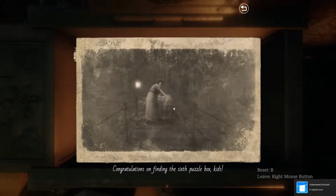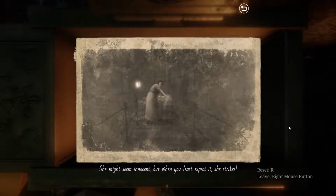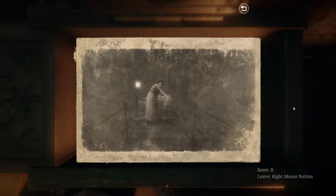Congratulations on finding the sixth puzzle box, kids. Sixth? Damn, I thought you were in 10. You are brave to venture into these frightful lands. Who the hell is there? There lurks a monster in here, and its name is Pearl. She might seem innocent, but when you least expect it, she strikes. Get out. I discovered this side of her when I used water pools for an experiment, just because all of the linen turned blue. Really?